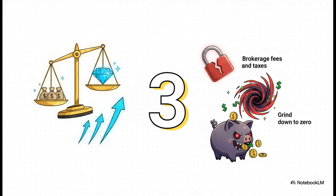3. That's it. That is the absolute maximum number of trades you are allowed to take in one day. Why? Because with a small account, your biggest hidden enemy is often the brokerage fees and the taxes. Overtrading, even with a bunch of small wins, will grind your account down to 0. It's all about quality, not quantity.